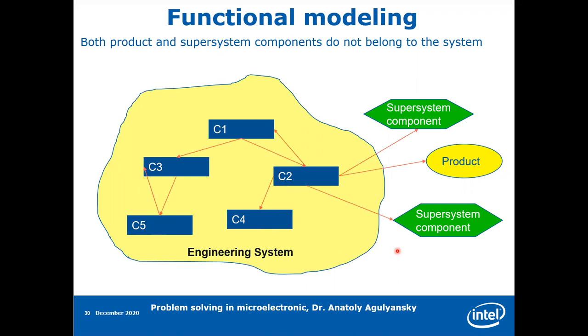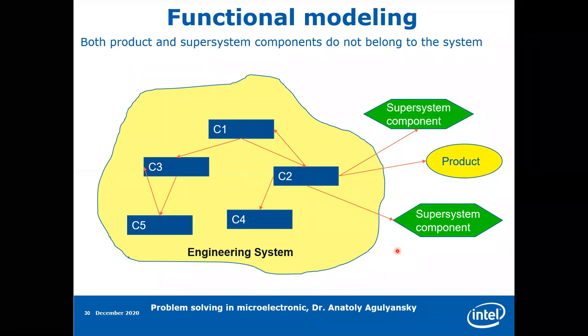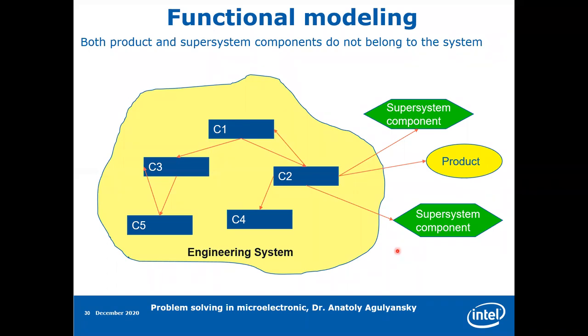How can we find a functional relation? A function exists when some parameter changes. For instance, I'm dreaming now about a glass of beer on the seashore. There is no functional relation between me and the beer, yeah? Because no parameters change. When I drink beer, there is a functional relation. I reduce the volume of beer, and beer also affects me, makes me happy. So this way is very, very good for problem solving, for modeling.